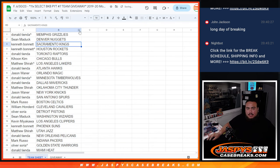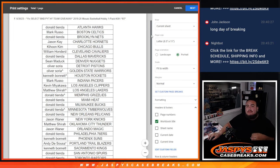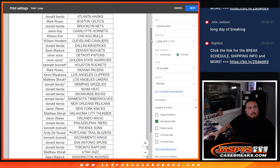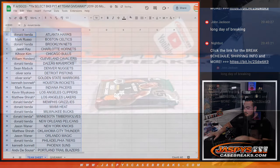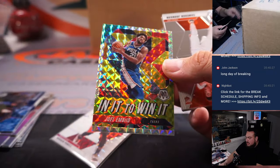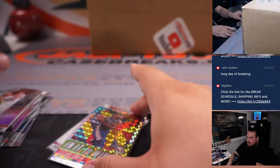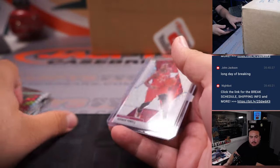Alright, guys, so again, it's a pack filler, so stick to what you got. We have a white parallel coming up. And it's Norman Powell. And that is numbered to 25. And we got In It to Win It, Joel Embiid. There you go. Toronto Raptors. That's Donald.